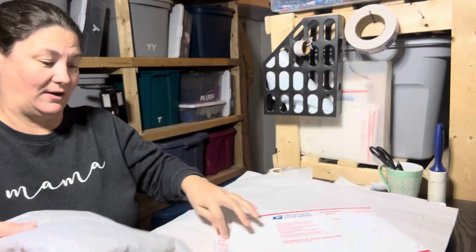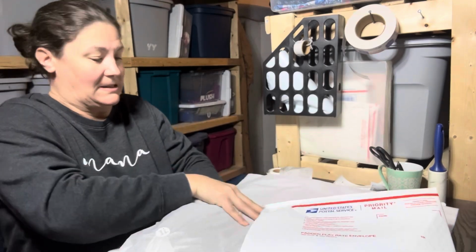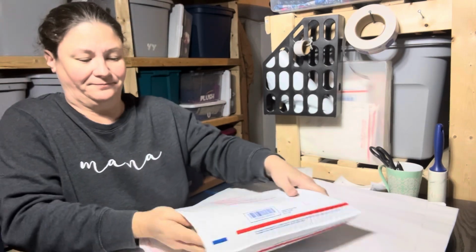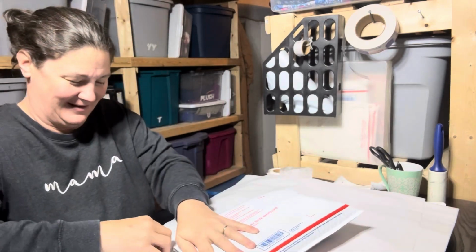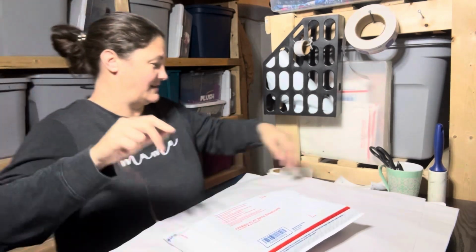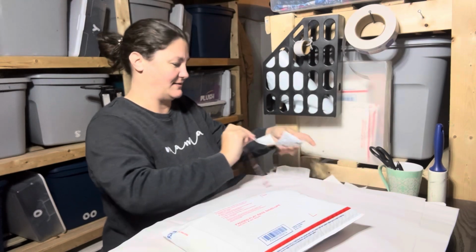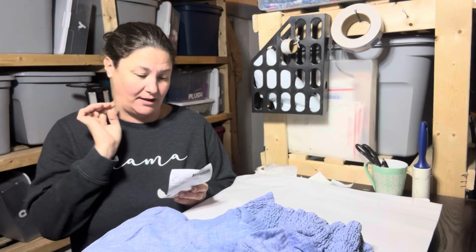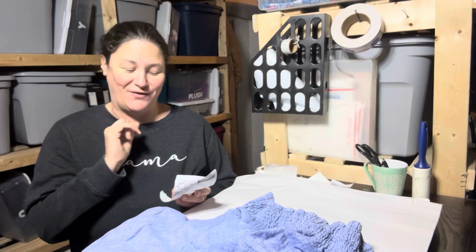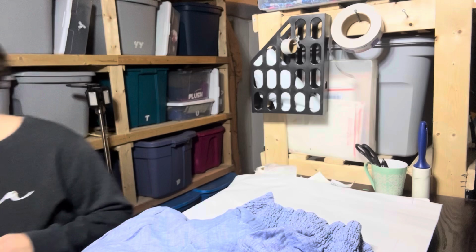Again, it's going to go in a padded flat rate, and this is a little bit better, not quite as hard to shove in there. Let's see. My total profit on the skirt is $12.75. I forgot to tell you that the London Fog sweater I bought at a thrift store for $2.50 15 months ago. So it did take a really long time to sell.